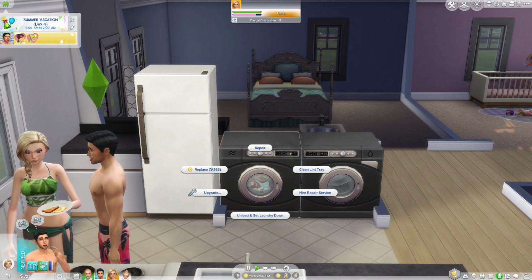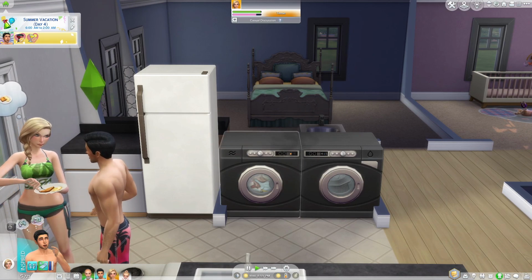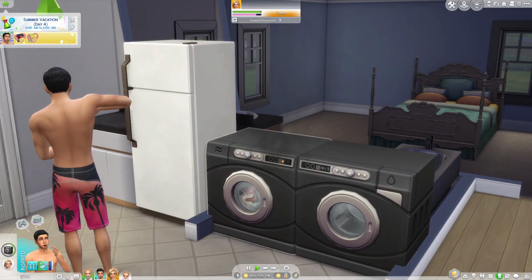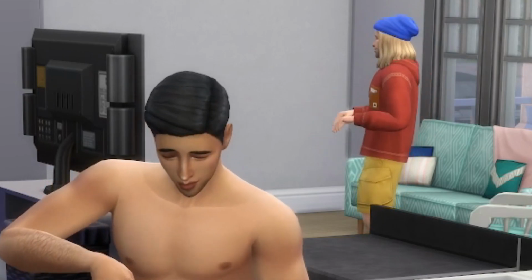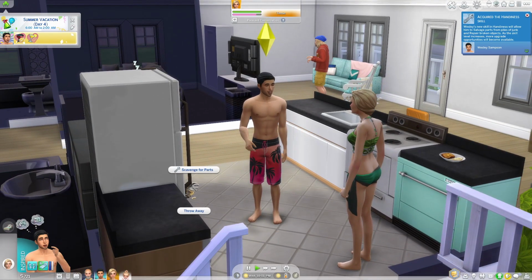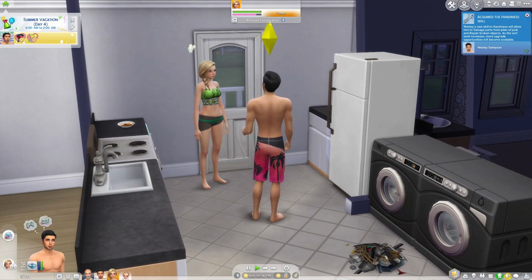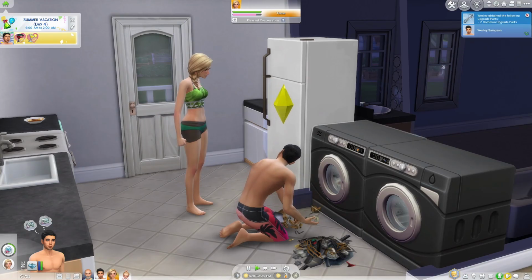The dryer has died. We don't really have a lot of money, so I'm just gonna have the dad come repair it. I'm surprised this broke so quickly. He's never repaired anything before, so I hope he doesn't accidentally electrocute himself. He was able to repair it with no issues, which is great because I kind of have expected him to get electrocuted. But the dryer is fixed.